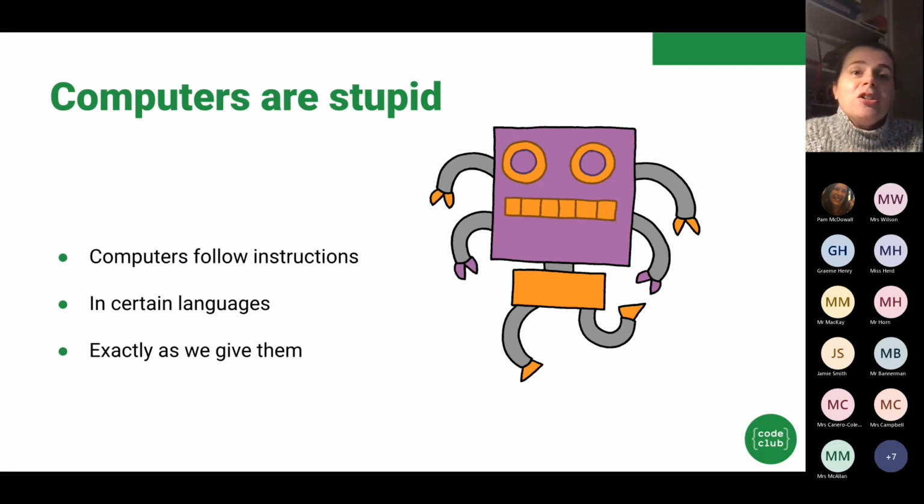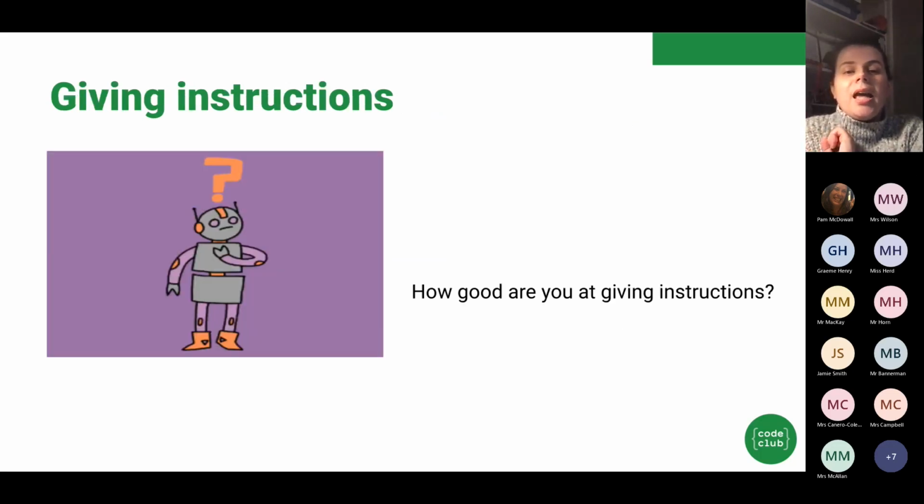And the young learners would then think about, well, okay, so take out a slice of bread and lie it down and be more specific. And it's a great way of thinking about the language you use, how clear your instructions need to be. And it's a wonderful introduction to the fact that that's essentially how computers work. They have a very clear set of instructions, which are called algorithms.